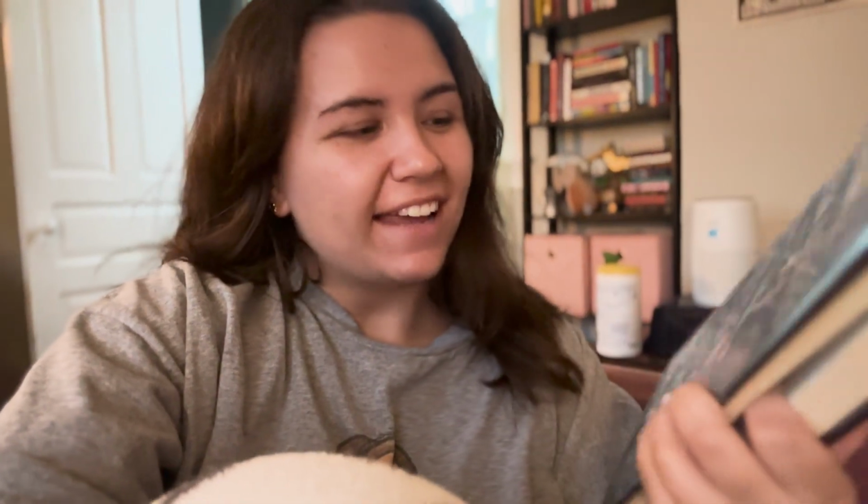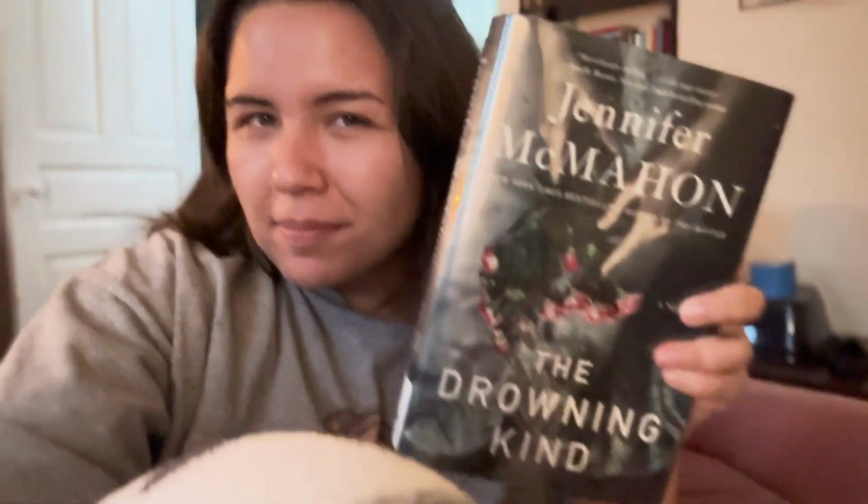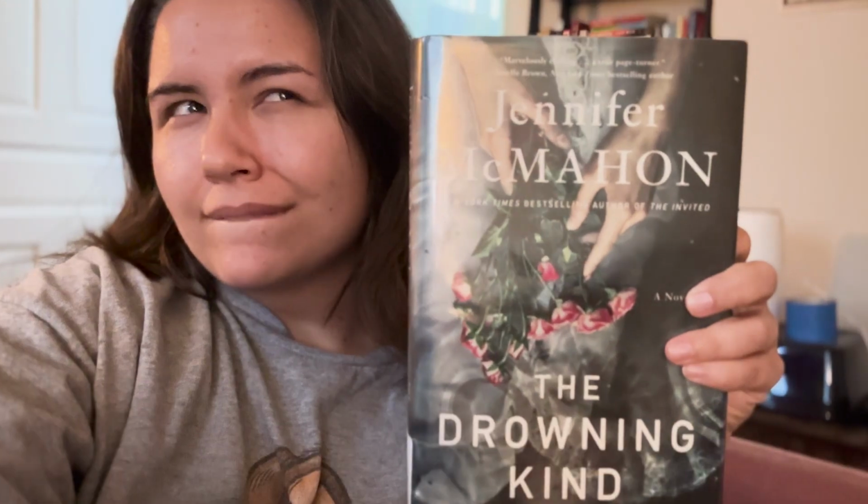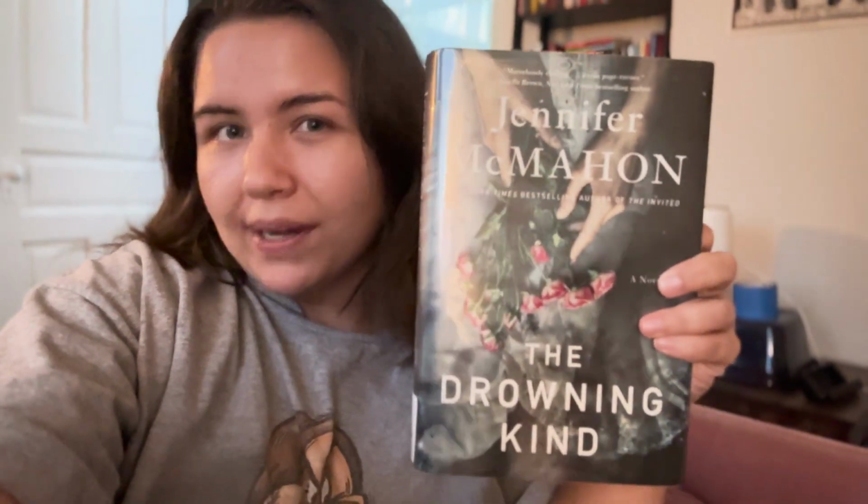Guys, I just wanted to give a quick update. I'm still reading The Drowning Kind, and I am loving it so far. And actually, I think this might be a horror novel, not thriller, which I'm very pleasantly surprised to find. But tell me this cover isn't giving thriller. I don't know, but there are some supernatural elements in it, seemingly.